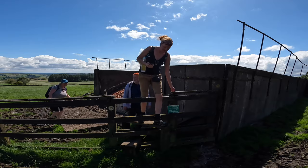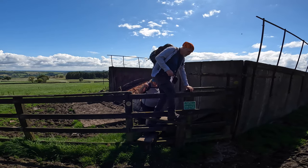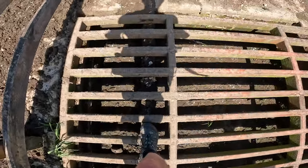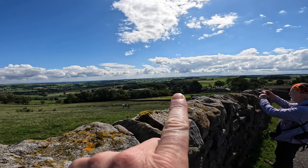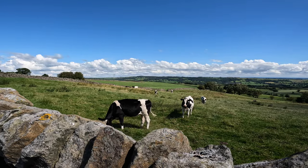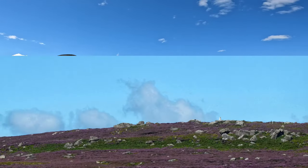Big style crossing after a lengthy ascent. Karen's at the back, never seen that before. So we've got cracking views from up here. We've got Menwith Hill over there, another warning system, and right over there we've got Brimham Rocks, which we're heading to later. First sighting of the trig point. Nicholas is getting a picture. Nice.